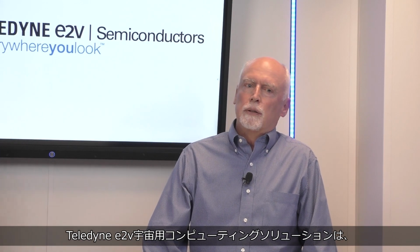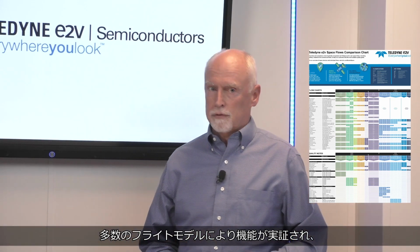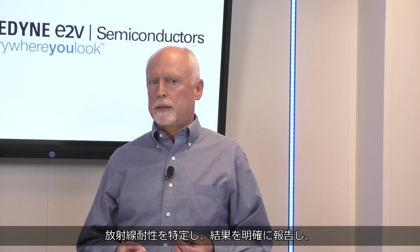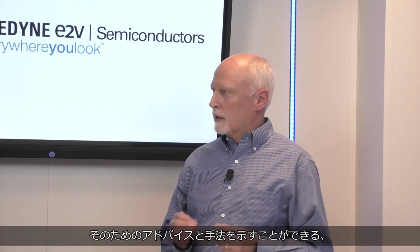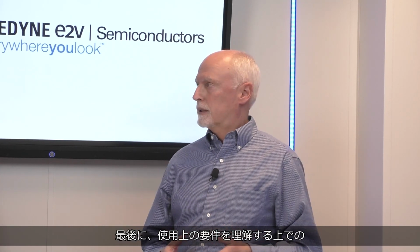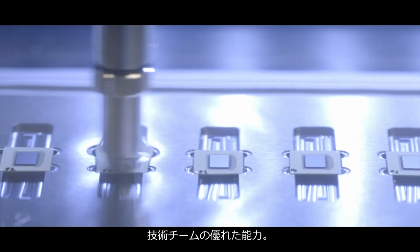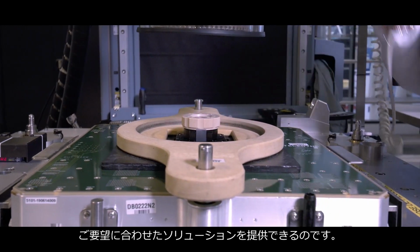Teledyne e2v space computing solutions rely on three key pillars that we've relied on for a long time. Our best-in-class space qualification flows, which have been demonstrated with a large number of flight models shipped to our customers, but also put into space and operating in space today. Our high-level radiation expertise, which allows us to characterize our space components under radiation, report clearly the results, and in cases when mitigation has to happen, give advice and techniques for radiation mitigation. And finally, the excellence of our applications, support and technical teams to understand the needs of the application allows us to tailor our solutions to what customers need for their space applications.